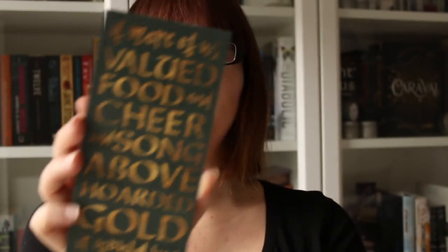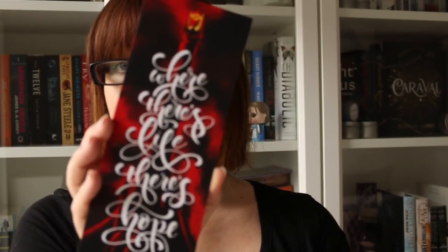Next up is either a very small mini print or a very large bookmark, depending on your preference. It says, if more of us valued food and cheer and song above hoarded gold, it would be a merrier world. That's awesome. And it says, where there's life, there's hope on the other side.